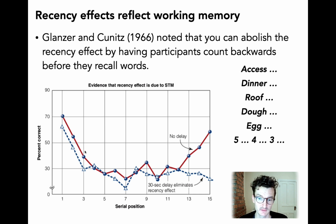And you can see that in this image here. You've got the red line, which shows a normal serial position curve with the recency effect. They read words, and then after they've finished reading the list, they have to recall them. And we see that recency effect here. But if participants have to wait 30 seconds after the words are presented, we don't see that recency effect. So that's the blue dashed line here. The suggestion is that the recency effect is due to the words bouncing around in working memory, and if you throw in that delay, people just forget them. They leave working memory, and you're left with just this primacy effect, just these words that have been committed to long-term storage. So what's interesting about these serial position studies is that they show long-term memory and working memory in one experimental paradigm.